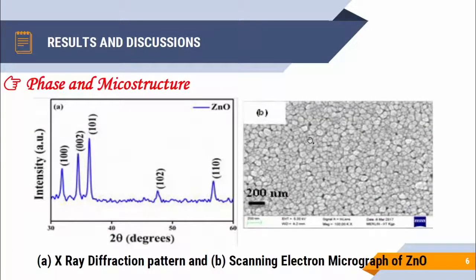These are some of the characteristics of the fabricated ZnO. As you can see, this is an X-ray diffraction pattern which shows pure phase, hence there are no impurities present. The scanning electron micrograph shows that the grain size is of the order of mesopores, from 2 to 50 nanometers, which is ideal for Langmuir adsorption.